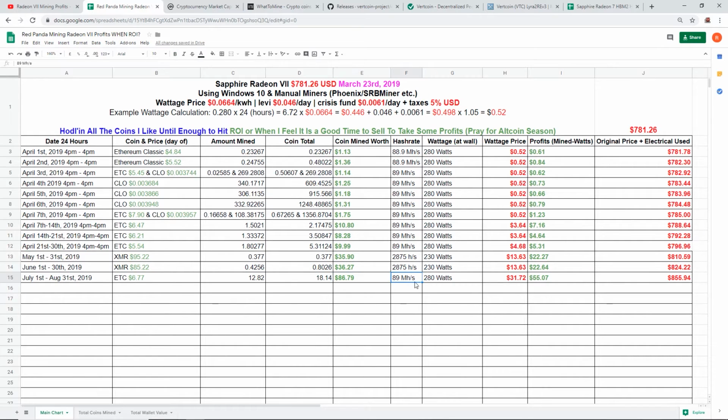And the hash rate is 89 mega hash. So system total at the wall, 280 watts. And now we can see here the wattage price column. This is basically what I showed you here, the wattage calculation, 0.52 cents times 61 days, okay? So it's 30 days in July and 31 days in August. So I calculated 61 days times 52 cents, and that gave me $31.72, okay? Now we minus, this is the profit column, basically mined profitability minus the wattage. So 86.79 minus 31.72, we get $55.07 in terms of profit.